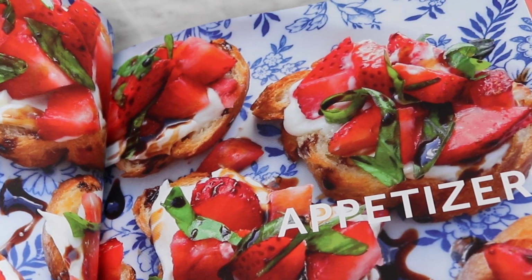She's got breakfast and bread. She's got appetizers, some really lovely photos as well. So I just told her now she needs to cook everything for me. But I'm definitely gonna give some of these a try. I love hummus, so she's got a hummus recipe in here.